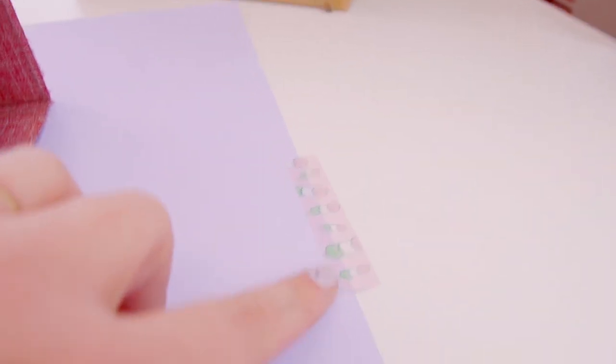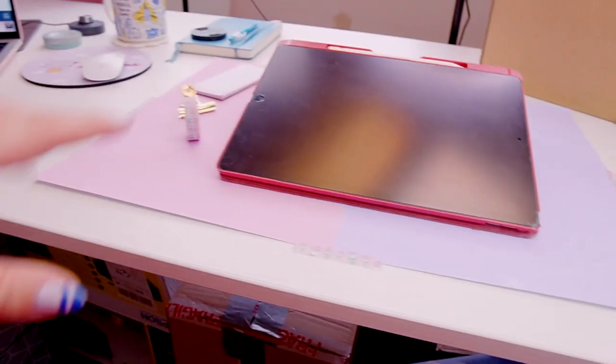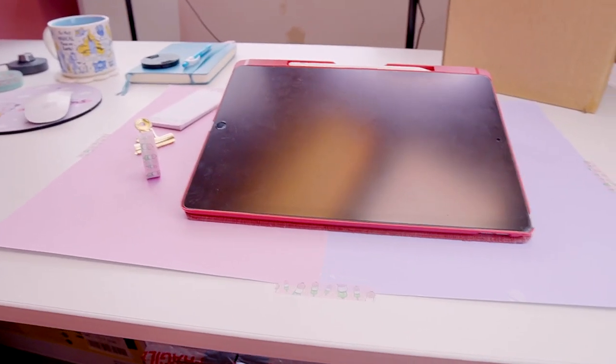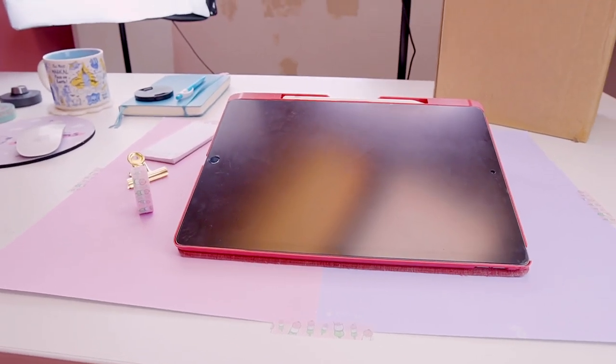The dangle washi tape I've got in my store. And I just use that to secure the paper down, so if I'm moving Procreate around, the background doesn't shift. So yeah, I think I might actually have my dinner before I film this, because I'm really hungry.